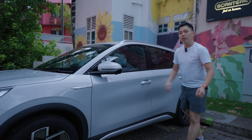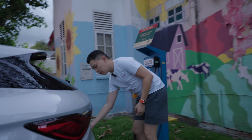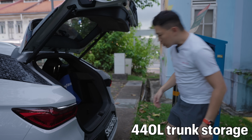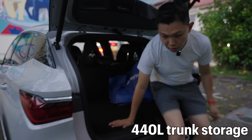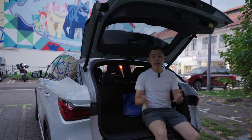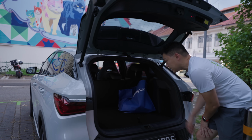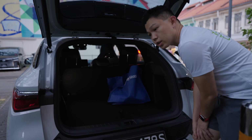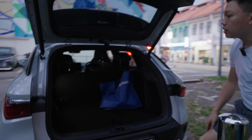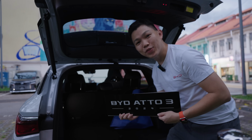The thing I like about the car is the space behind. Because of the hatchback design, it is really easy to put things in and out and store items. Compared to, say, a Tesla Model 3, I can sit in here more comfortably. And of course, if you are driving any EV SUV, you get similar benefits as well. So good ample storage space, easy enough to keep up to 2 large luggages, especially when picking up family and friends from the airport. On top over here, you can see this plate that says this is the 2024 BYD ATTO 3.